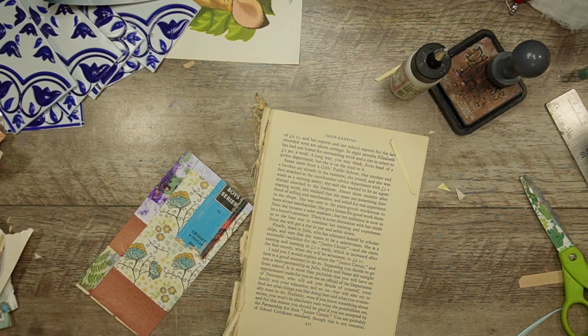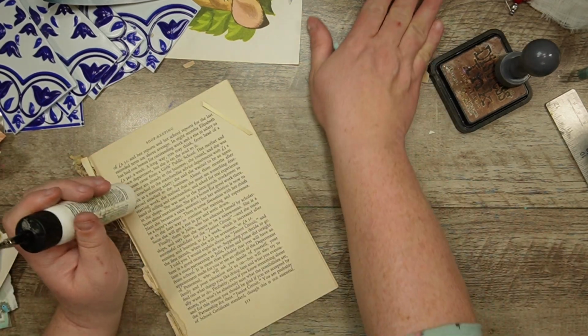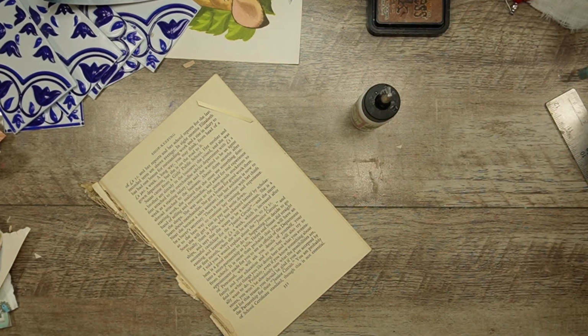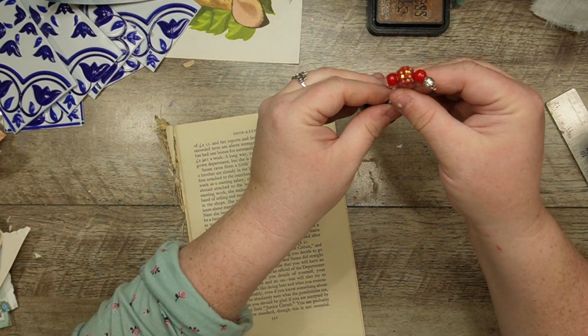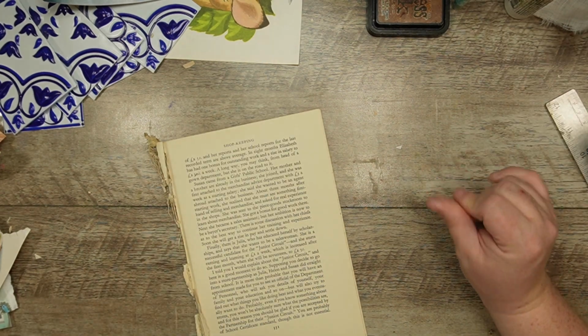Okay, so you know what? I'm looking at the time and it's getting very close to lunchtime. And I have to go grocery shopping and feed kids and all those fun things. So I'm going to just do my stitching now, and I will come back and show you the conclusion of everything that we made.